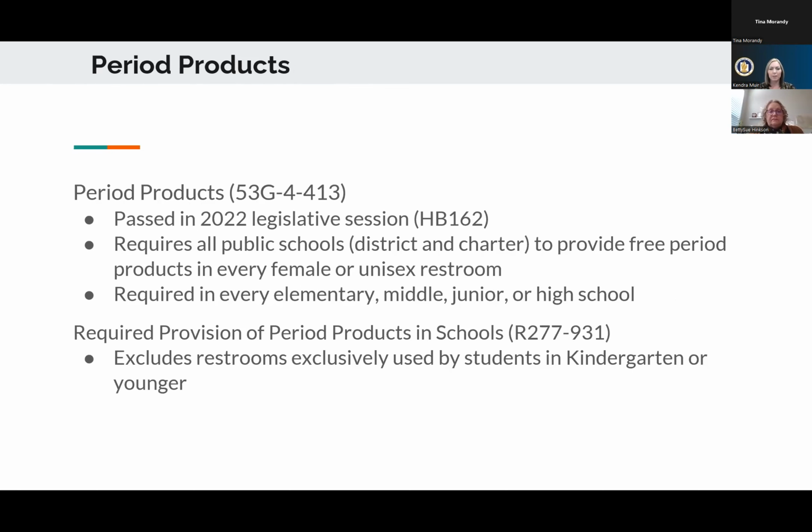So period products in schools passed during the 2022 legislative session as House Bill 162. This requires that all public schools, so district and charter, provide free period products in every female or unisex restroom. This requirement includes elementary, middle, junior high, and high school. It also requires products in restrooms for school activities that are sanctioned by the school.